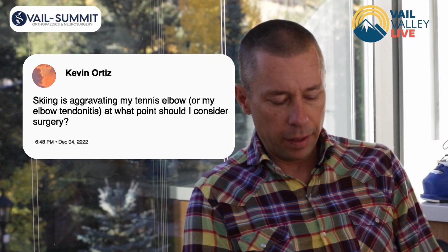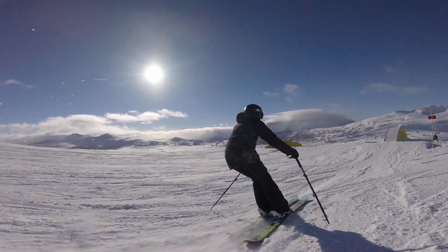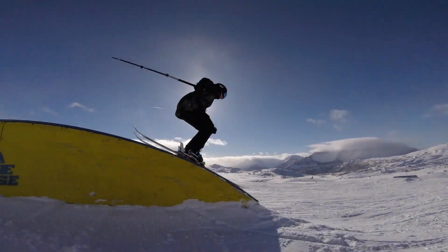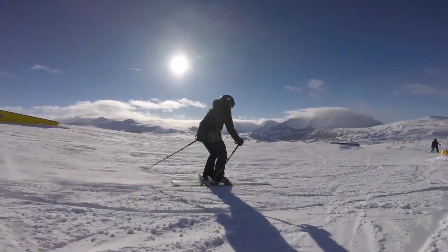Skiing is aggravating my tennis elbow or my elbow tendonitis. At what point should I consider surgery? First of all, conservative management for tennis elbow is a very effective treatment. So we oftentimes start with something very simple like a brace. Come on in, I can show you exactly which brace we use for that. Injections for tennis elbow work really well.